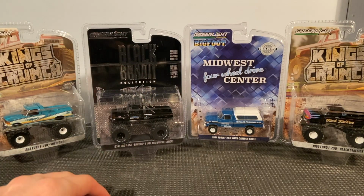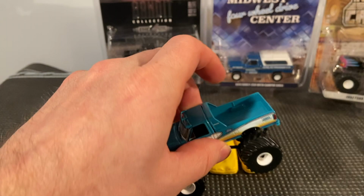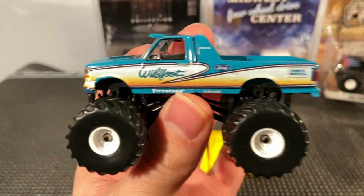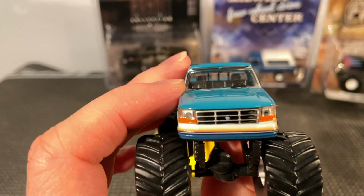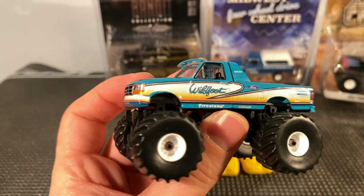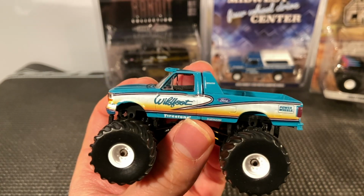Let's go ahead and we're going to take WILDFOOT and Black Stallion out of the package and take a closer look. Here comes WILDFOOT out of the package, and let's take a closer look at the body style, and the graphics design is really nice on these trucks. This one came out pretty good. I like the different colors of the WILDFOOT truck that they put together for this.